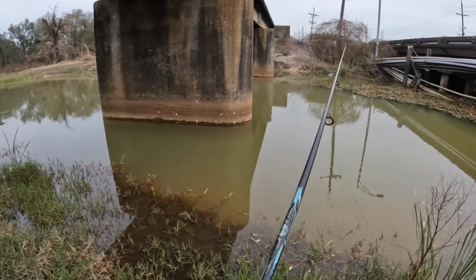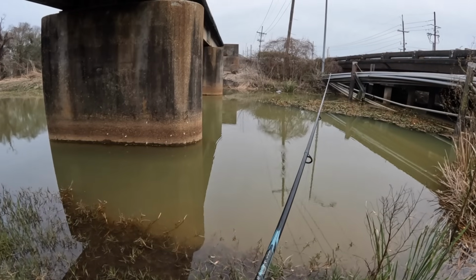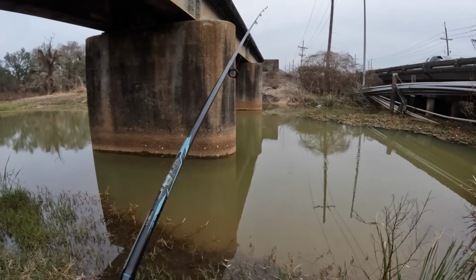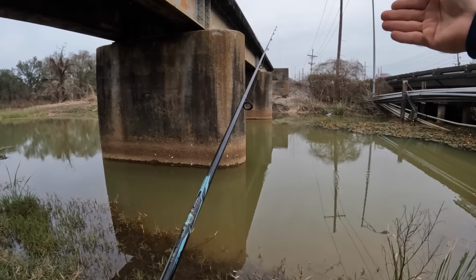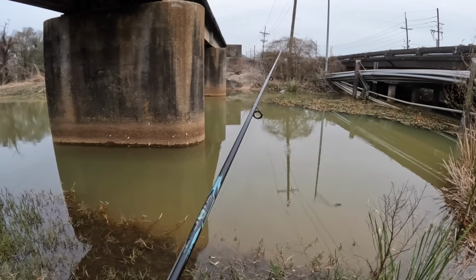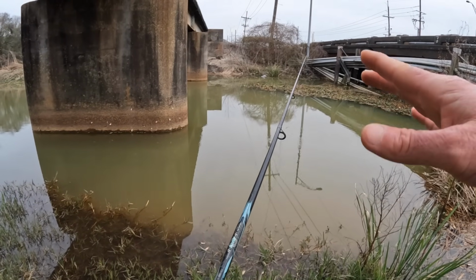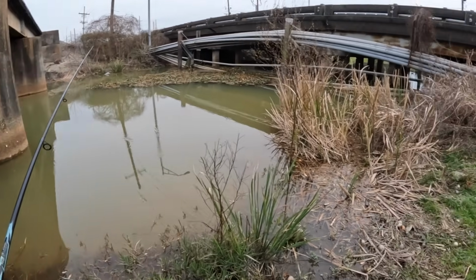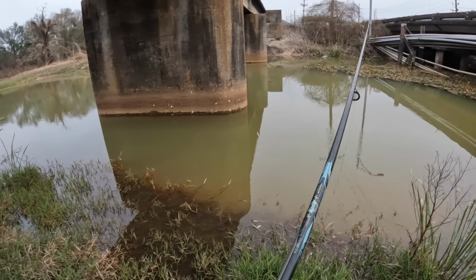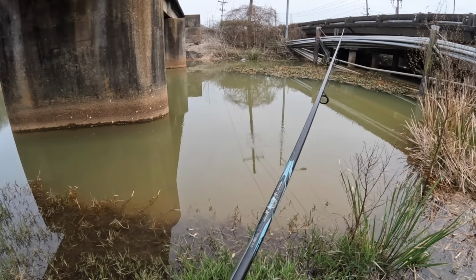Yeah, there's structure. Now, I didn't feel the same structure because that cast was a little further out and I missed it. So I think over there at that pillar on that side, the structure that I hit that's underwater is a little tighter to it. And there's something right here. These are all key things to know, especially because I'm about to start drop shotting, and that's an exposed hook. So it's good to know where stuff is, and I might want to target that structure with the drop shot.